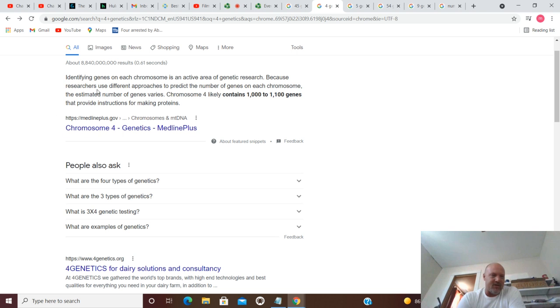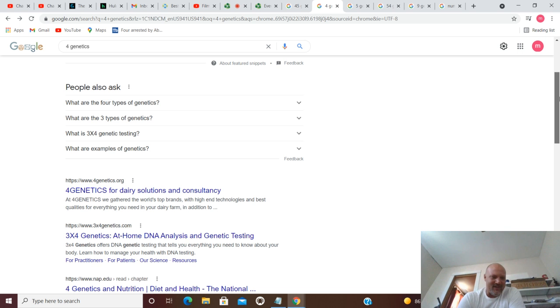And 4 ends up being chromosome 4. Identifying genes on each chromosome is an active area of genetic research because researchers use different approaches to predict the number of genes on each chromosome. The estimated number of genes varies. Chromosome 4 likely contains 1,000 to 1,100 genes that provide instructions for making proteins, of all things. There's an 11 here. So, yeah, protein coding stuff.